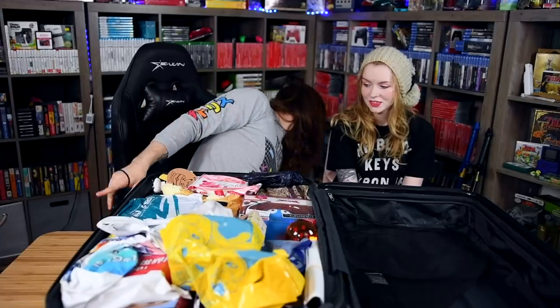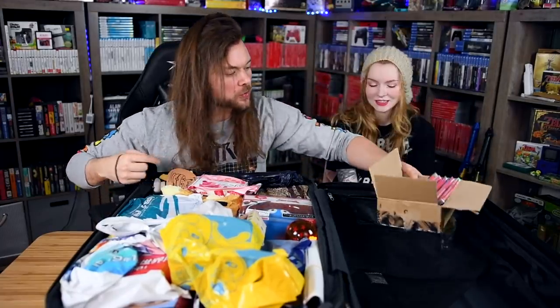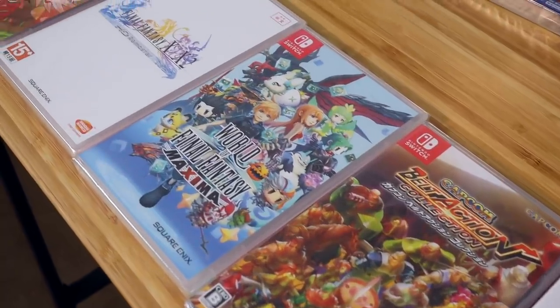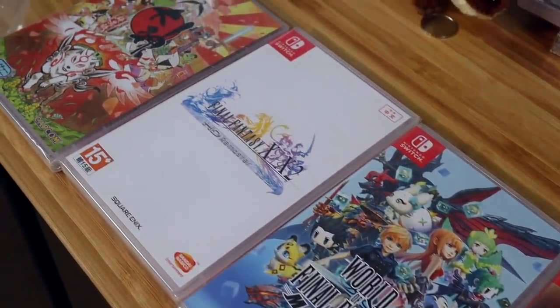Yeah. This suitcase, by the way, is filled with all the stuff I got in Japan. Everything, and all of it is mostly gaming related, and a lot of Switch stuff. Here's everything I got. Right before I start going through it, I do want to show you guys that these games, if I didn't already have them bought before Japan, they would have been perfect to find, because these are some of the best games to look out for while you're over there.